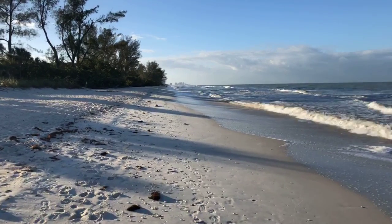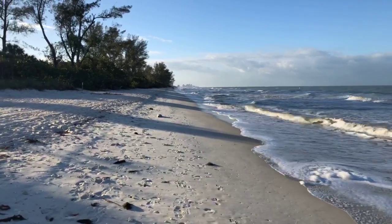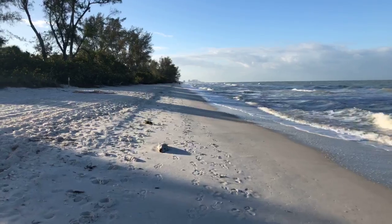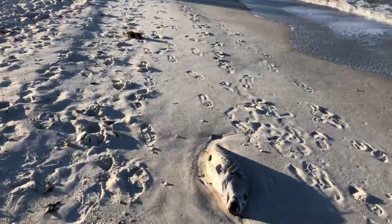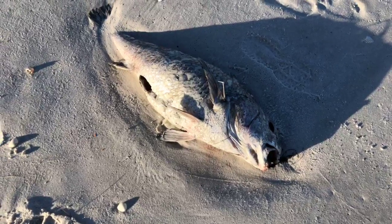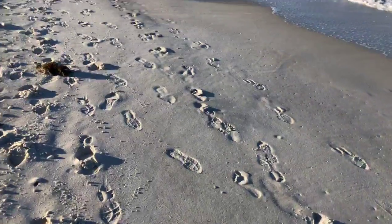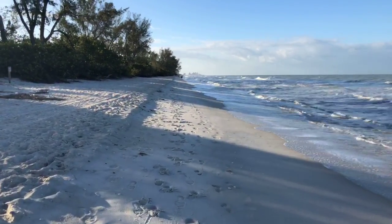Kind of sad seeing these poor fish washed up on the beach. There's one of those big red drum fish. Sad to see these guys here. That's a good sized fish down there. You can see by my hand how big that fish is. There were quite a few of them on the beach.